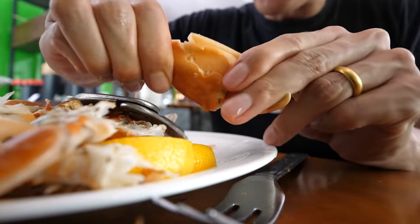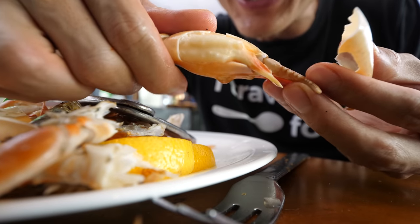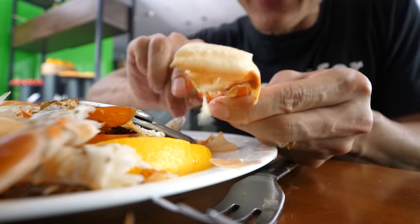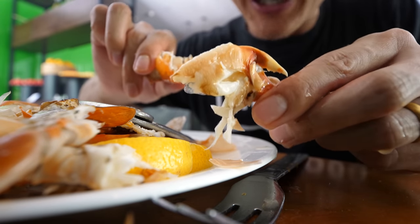All right, let's try to do this as pretty as possible. Oh, that is kind of pretty. Oh, it's just juicing. Look at all that juice just dripping out of it. Oh, wow, I'm impressed. That is sort of a clean nugget bite that came out. Usually I'm pretty messy when it comes to eating crab. Oh, wow, that's juicy. Oh, that's insanely good.